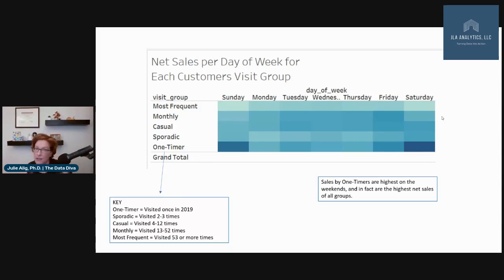And again, just as a side note, you're going to see me pointing over here because that's where my other monitor is. And that's where what's on the screen is for me.